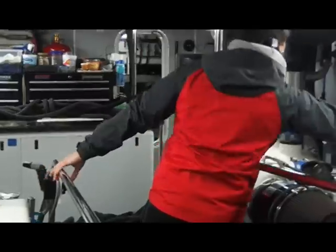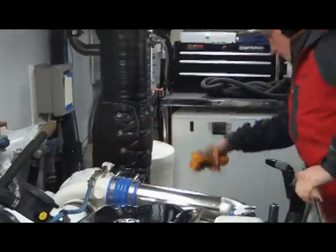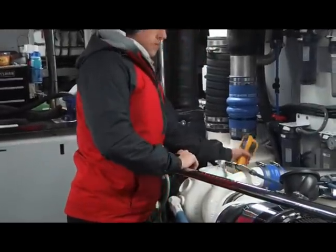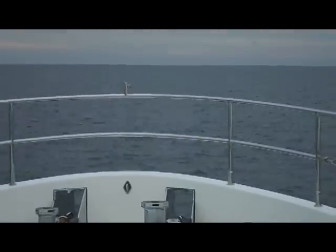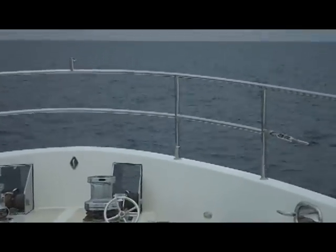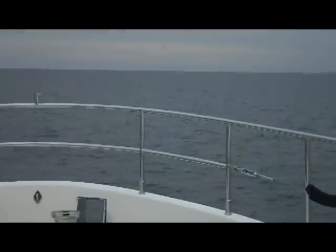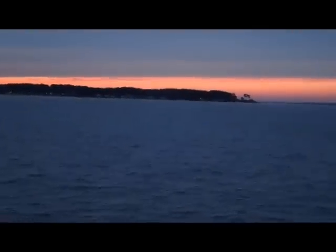Okay, we're about to do an engine room check. Make sure it's safe to go in first. Cruising along. Not much traffic out here right now. We're in the Chesapeake Bay, heading to our anchorage for the night near Deltaville. We're headed into Deltaville, Virginia. We'll just anchor for the night and continue on tomorrow.